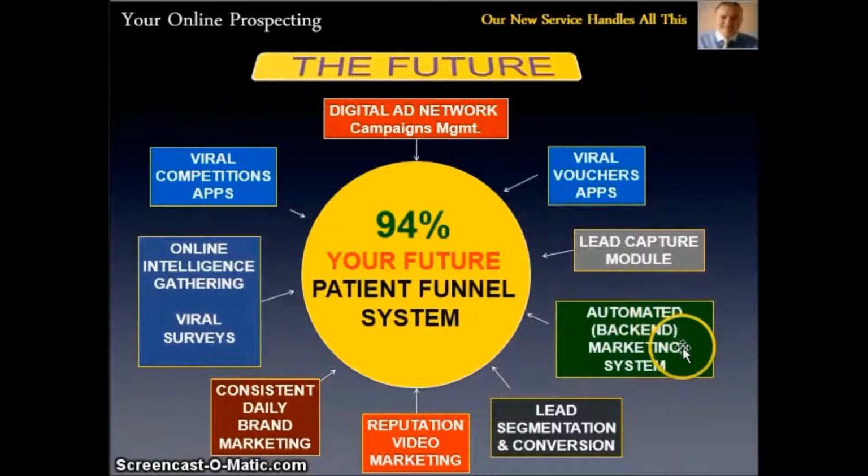The next one down here is our automated marketing back end, and that's the funnel I went through with you guys. So this guy is working 24/7 in the background, communicating with all the prospects that come in the door and keeping them all happy. The next component down here is our lead segmentation and conversion component. And this guy here is the fella that goes through and decides what kind of list everybody should go on and how we're going to communicate with them to convert them.